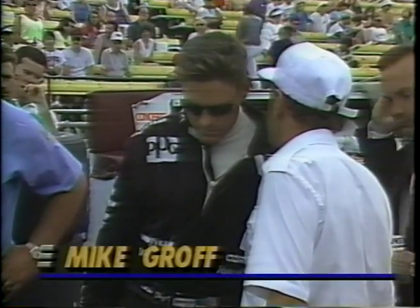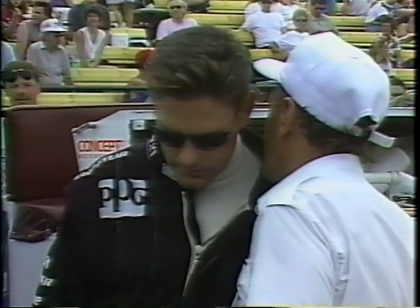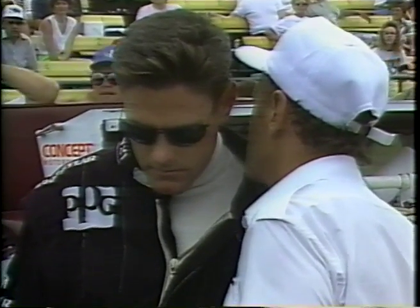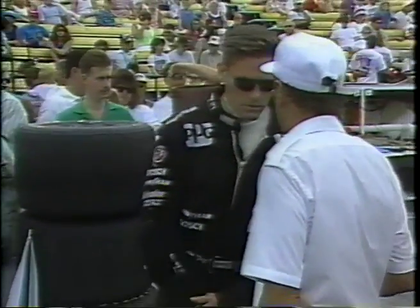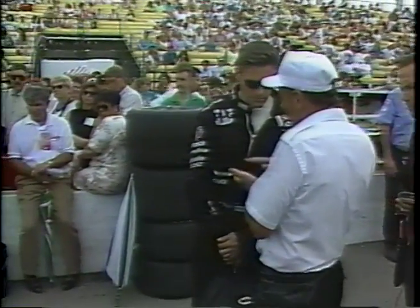And now we see Mike Groff getting a debrief from Derek Walker, trying to lay down a bit of a strategy here as to what they hope Mike can extract from this car. Now remember, Groff's already done duty for this team. He jumped into Scott Goodyear's car and did an exceptional job at qualifying that car. Now they're going to call on him again to try and get the feel that they believe Groff has. I think we might be able to eavesdrop on that conversation.